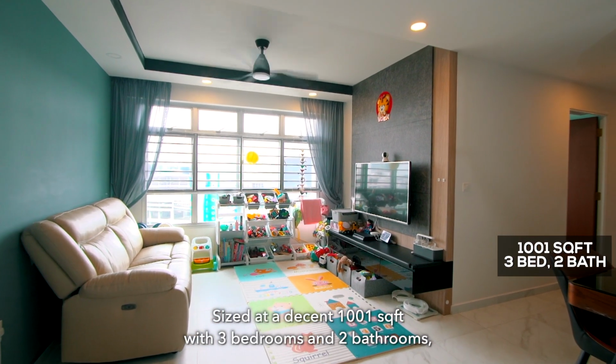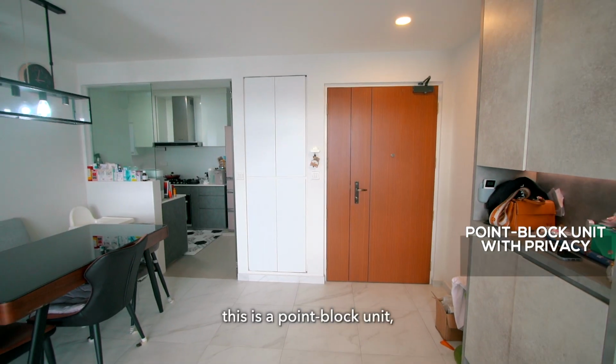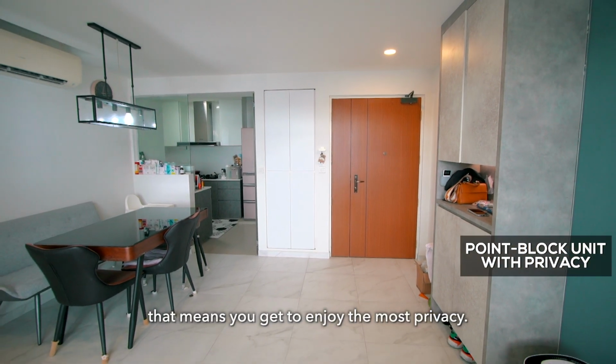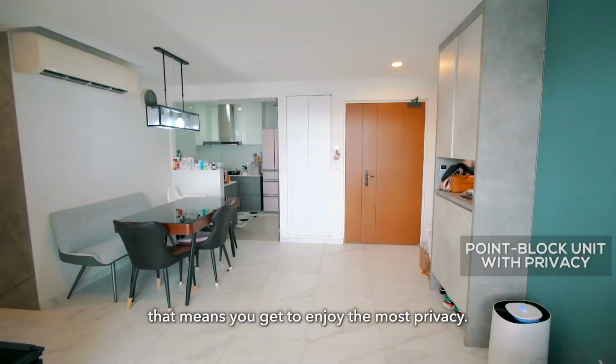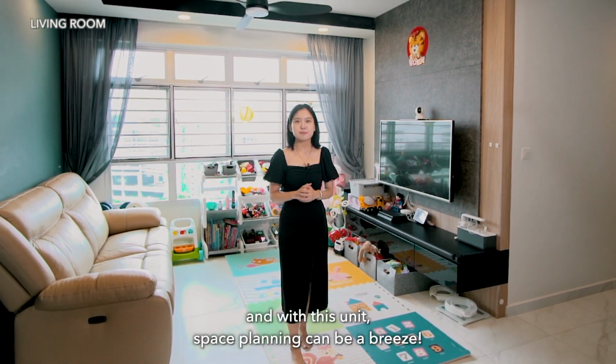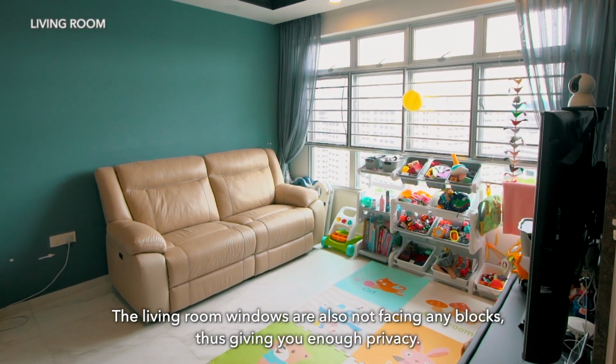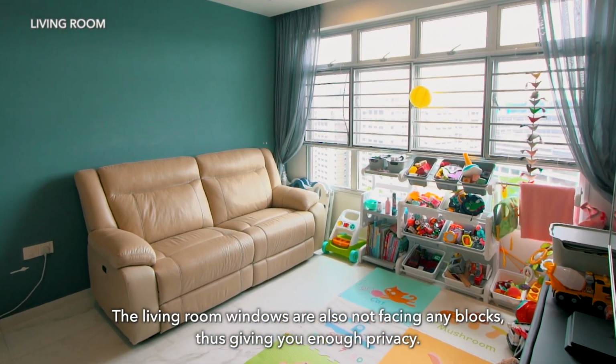Size at a decent 1001 square feet, with 3 bedrooms and 2 bathrooms, this is a point block unit. That means you get to enjoy the most privacy. Everyone seeks an efficient layout while searching for their dream home, and with this unit, space planning can be a breeze. The living room windows are also not facing any blocks, thus giving you enough privacy.